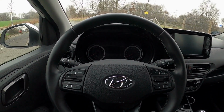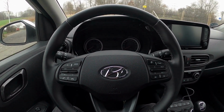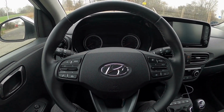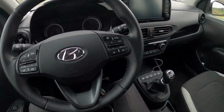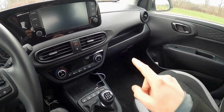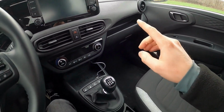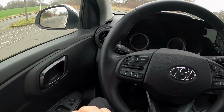So what's with the space in the car? Especially in the front, you have more than enough space. Unfortunately, you can only height adjust the driver seat, not the co-driver seat. You have more than enough storage in the door and in the middle of the car, and even in the back.